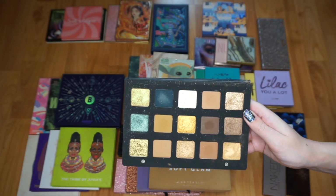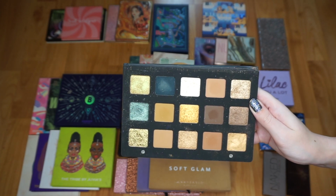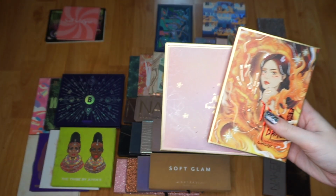I used this in my Deco Panning project pan, and I wanted to use it I think it was 30 times, and I got a lot of use out of this palette in that project, and I definitely want to continue using this because it is a perfect neutral palette, and I really enjoy this formula. Let's do these 2 palettes next.